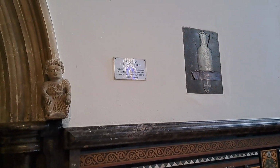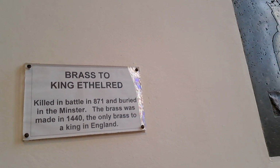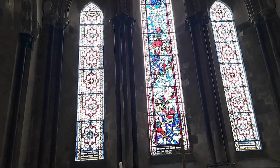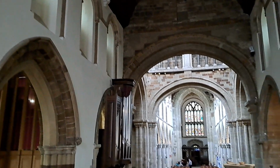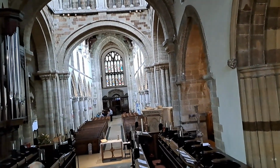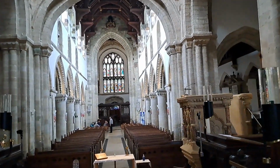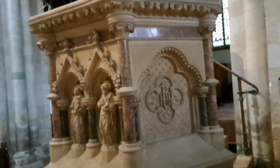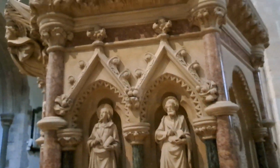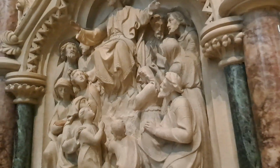Ah, there you go. Here you go, guys. Look. Fills up already. Well, guys. Ooh, I haven't shown you this, have I? Look at this. I mean, the amount of detail on this pulpit.